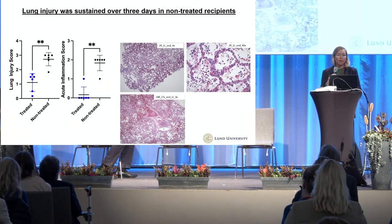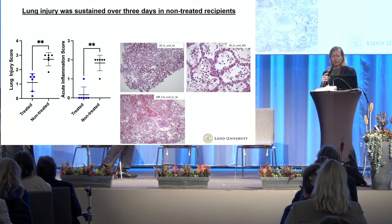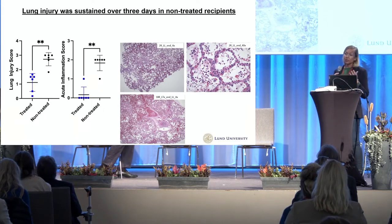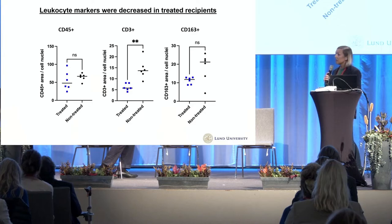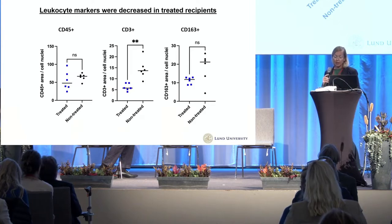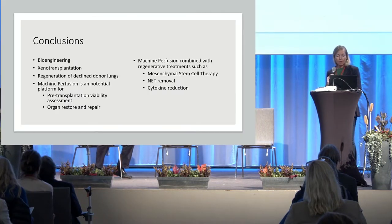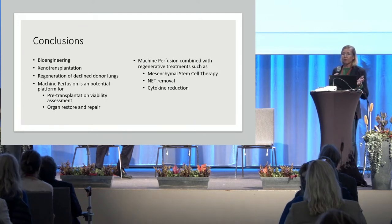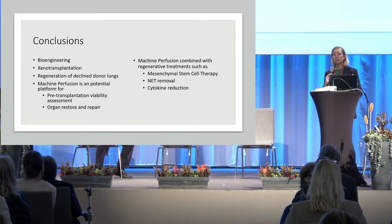And we also found that with a specific kind of cell, stage and dose, we can actually immunomodulate the lung and make it better after transplantation. We can also see it in the CD3 positive cells post-transplantation, and we have also seen it in the circulating T lymphocytes. So we think this is really positive. Of course, this has a longer way to the clinic than the cytokine absorption, and perhaps we can have a prolonged immunomodulating effect. So the conclusion of this is that bioengineering xenotransplantation is very promising, but it lies a little bit in the future.